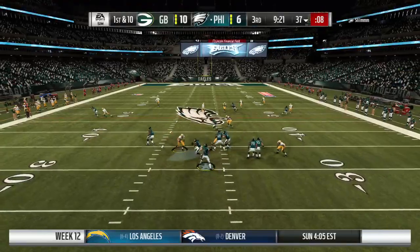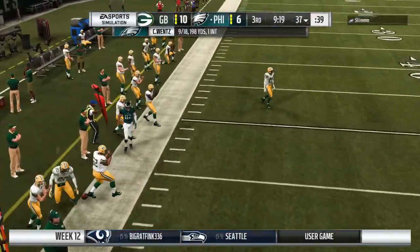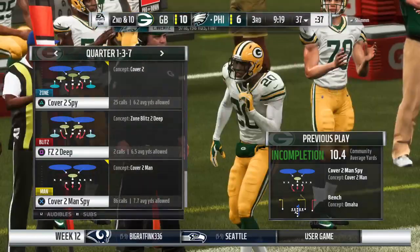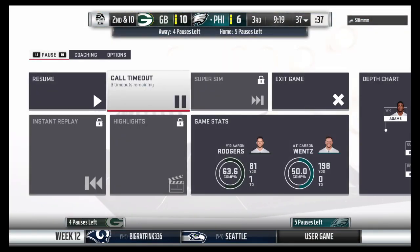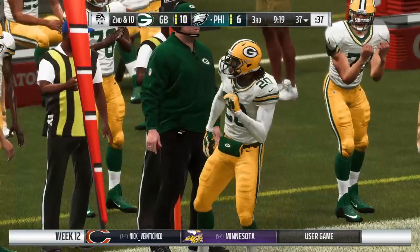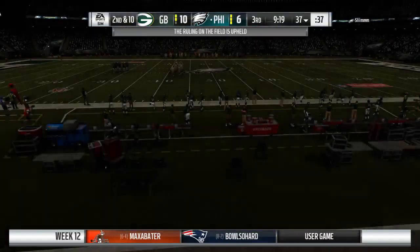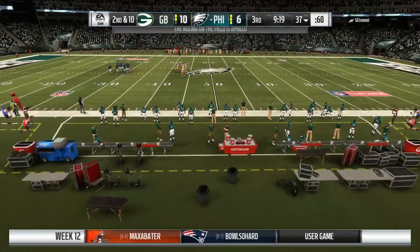Wentz now on first down. And I think that one might have been intercepted, but he will be ruled out of bounds. So this will go only as incomplete. And the coach has decided to throw the red flag. He will challenge this play.